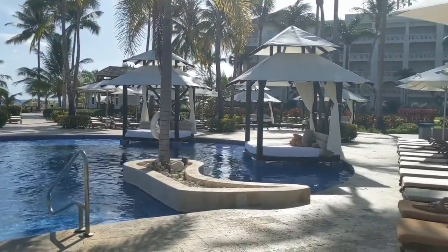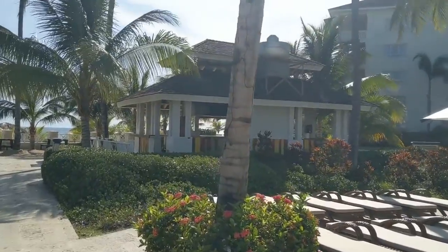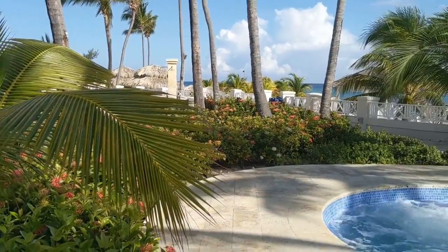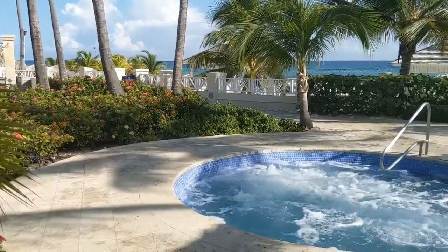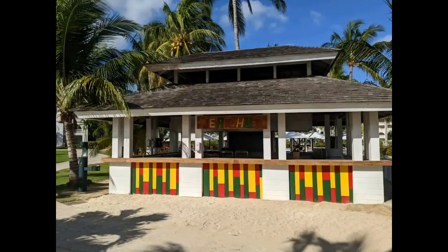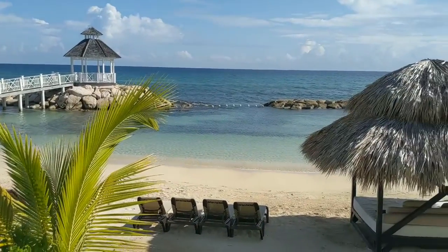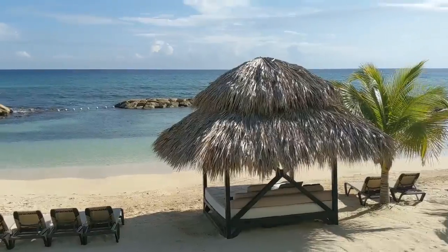So this is where the aquafit will take place. They had a spin class, they had a pole dancing class, they had your typical water aerobics. So lots of fun things happening at the Ziva activities pool. And that is different than the swim up bar pool. There's jacuzzis. This is the famous jerk hut. The jerk chicken and pork are absolutely delicious.